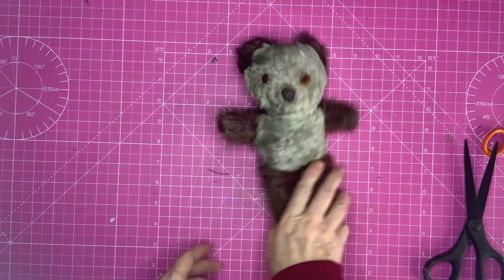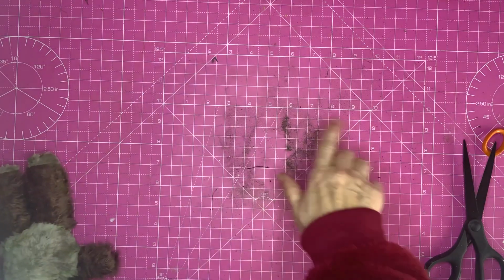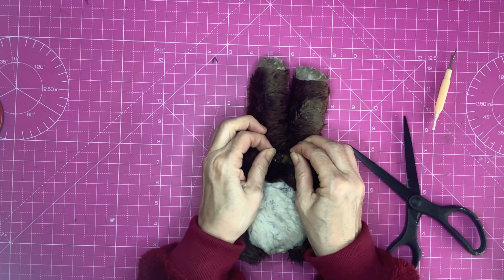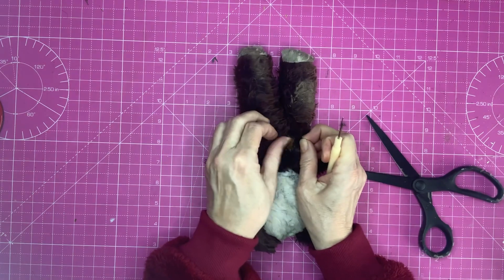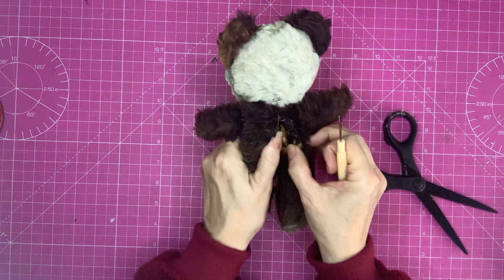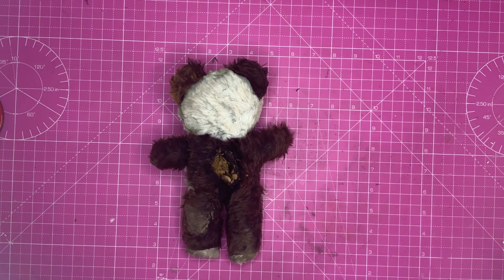And if I just bang her on the table gently, you can see the amount of dirt that's coming out of her. This is a panda that's in desperate need of a good clean. First thing I needed to do was find the seam on the back. I don't like to cut the fur unless I have to. So by finding the seam, you can open it up nicely, easily, and just take the cotton out, or the thread, whatever you call it. Inside you can see this old stuffing is very grim, very hard, very smelly, and really needed replacing.